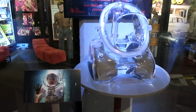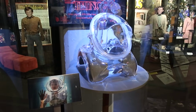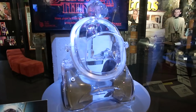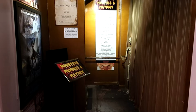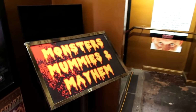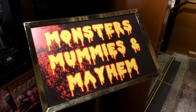That's the helmet that Eleven would wear during her sessions at the lab, where she would float underwater to take advantage of her psychic powers. Now finally, it's time to head down to the basement, where we will experience monsters, mummies, and mayhem.